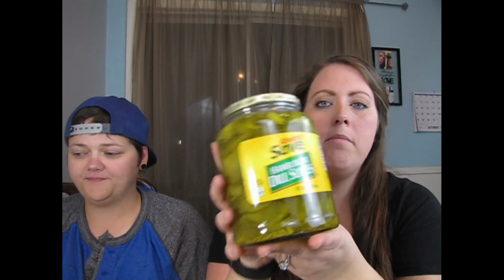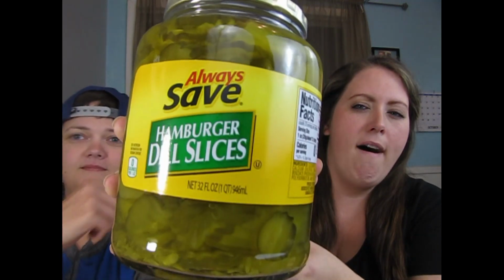Yay! The next thing that is a snack for me, and it's always been a snack for me, it just thankfully fits into keto, are just plain old dill pickles. I like dill pickle chips, hamburger dill slices. There is nothing in these but sodium, which is probably the only thing that's bad, there's a lot of sodium in it. But this is my go-to snack. If I'm snacky throughout the day, I'll eat these and be fine.